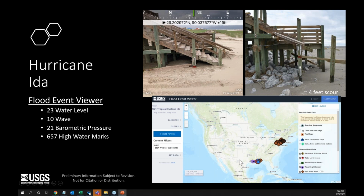But again, it's a look in the flood event viewer, in this case, Hurricane Ida. So you see a myriad of high water marks up in the New England area, as well as a bunch of wave height sensors, regular gauges, and high water marks throughout the Gulf Coast.